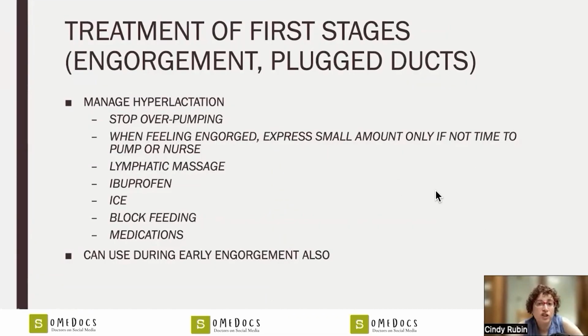Treatment of the first stages. So we've got the engorgement, we maybe have some plugged ducts, maybe have some signs of early mastitis with some erythema and swelling of the breast. The first thing you want to do is, if there is hyperlactation, which there often is, you want to manage that.